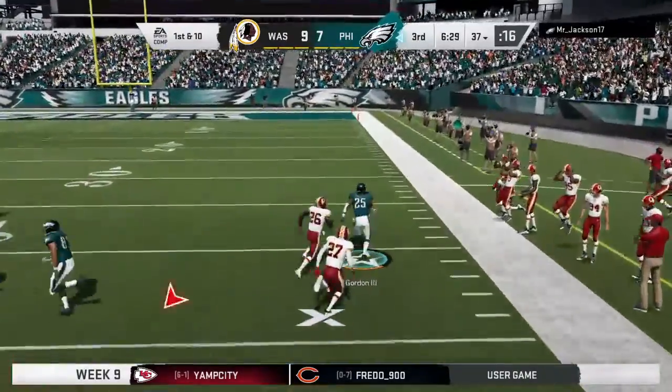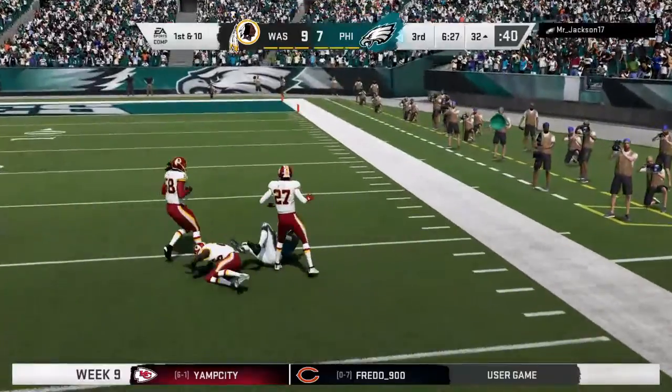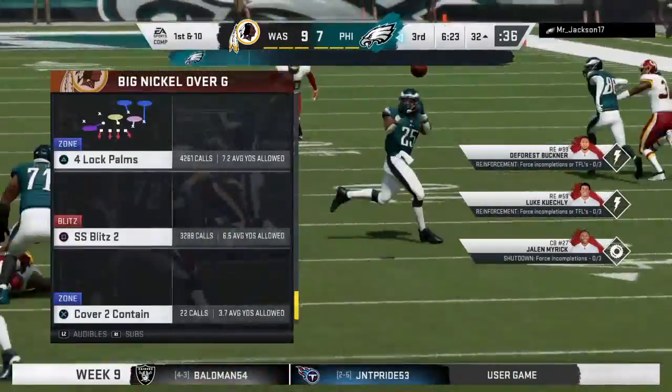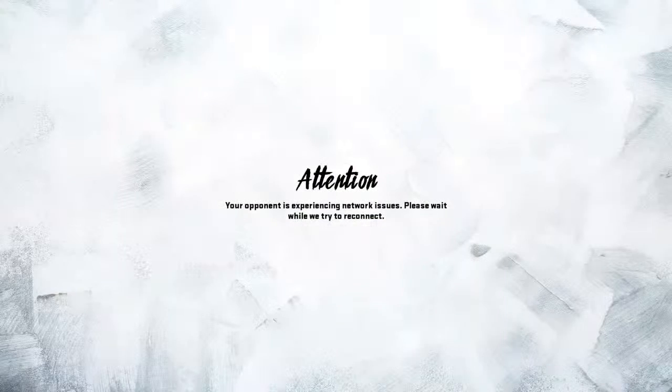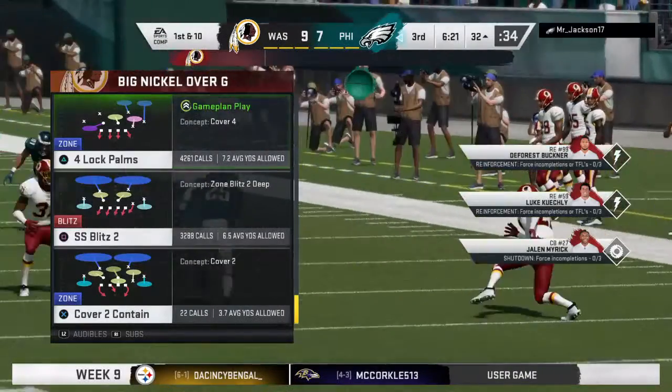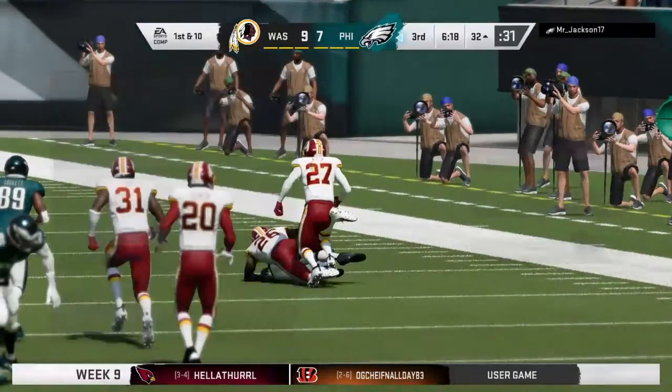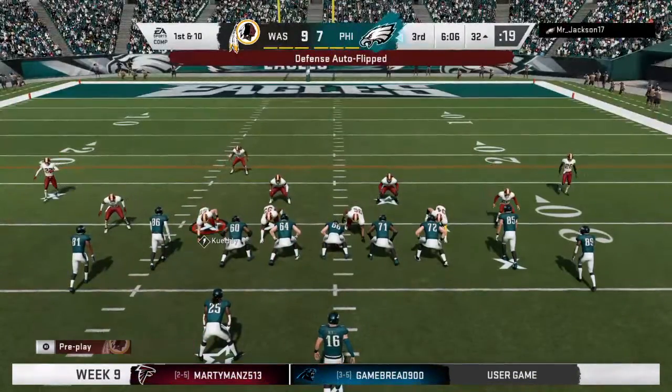We're just starting the second half, and we've got the football. Let's go ahead and punch it in, and then we'll take it from there. See how that recipe works. Getting it to him in space pays off big time. That winds up going for 31. First and 10 at the 32-yard line. In Washington territory now.